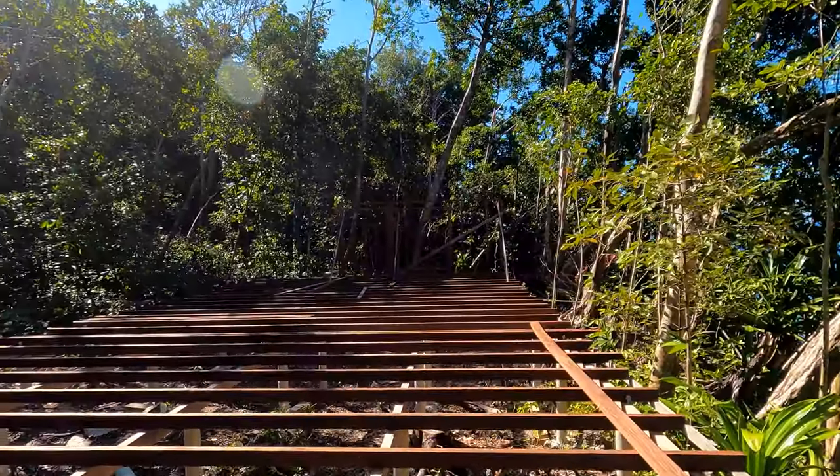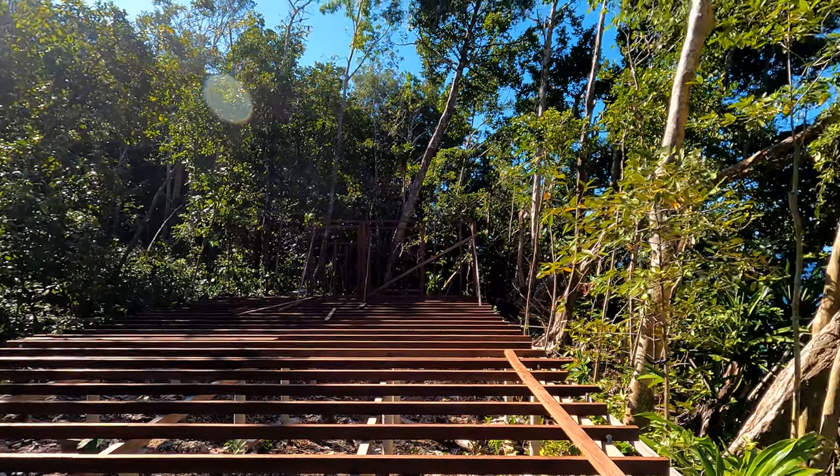First wall is up! All right. So we managed to get a couple of frames up. We're knocking off a little bit early.